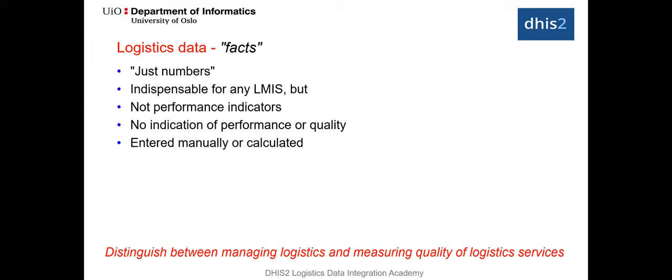So logistics data, as I mentioned, those are just facts, those are just numbers. They are indispensable for any LMIS. So I'm not saying that because they are not indicators in the strict sense that they are not needed. On the contrary, they're absolutely needed. But they're not performance indicators.